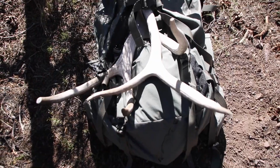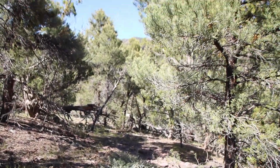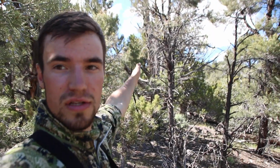Got him loaded down. Gonna mark this spot on my GPS and probably make a couple zigzags through here. These are probably 3-year-old sheds, but if they dropped here, then there might be more 3-year-old sheds in here, or even fresher ones. You never know. Private land, there's like a section of private land just over this hill, and it's kind of down in a meadow, so I'm thinking maybe the elk are really liking that private land in the winter and down in that meadow, and they can just feed on the grass down there.